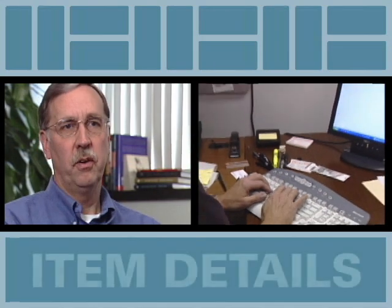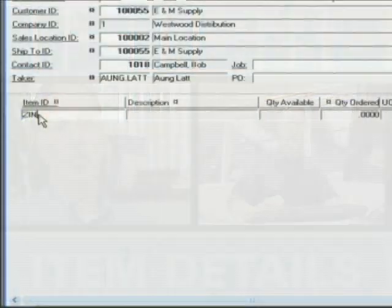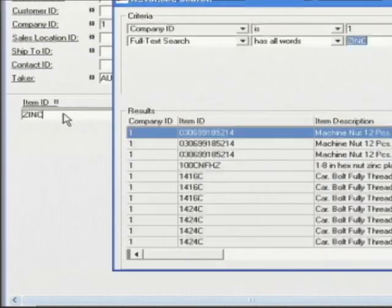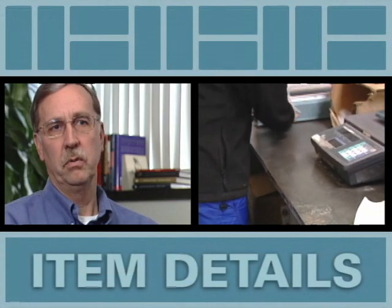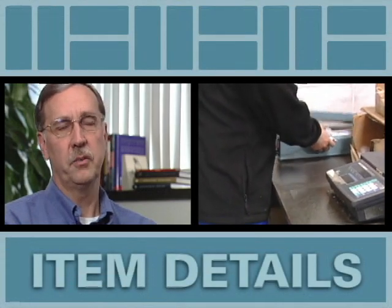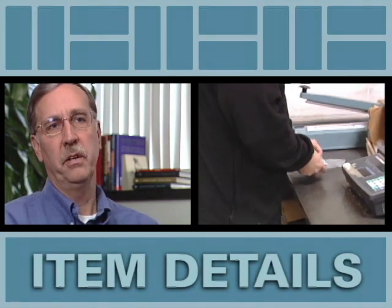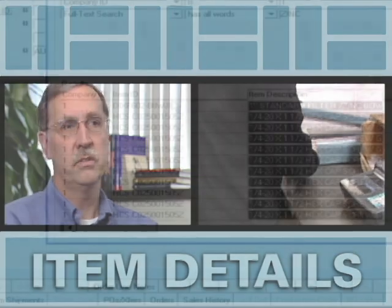When we search for a part, there's a lot of different variations of head styles and point styles and different platings and different grades of material. And one part could have 10 different point styles or 10 different platings on it. And so when a customer calls up, we're looking for a specific part that's black zinc plated, we might not have it in black zinc, but we have the capabilities of looking at what the other platings are that we have in stock that we can offer as a substitute.